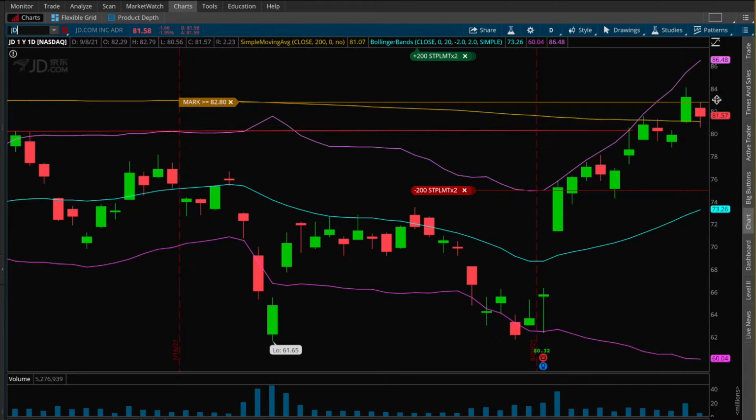So we'll see what's going to happen with this position over the next few days. If JD does actually turn around and go lower, I can make money that way, or if it does resume back higher, once again, I'll buy the shares, and I can still make money that way.